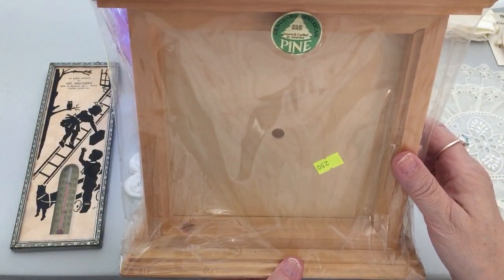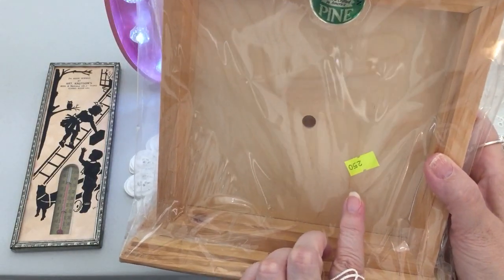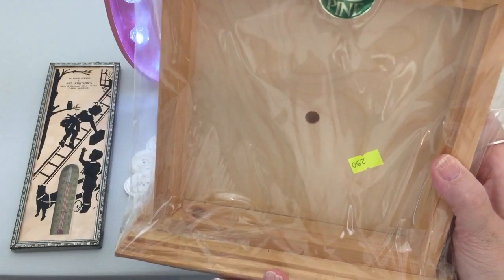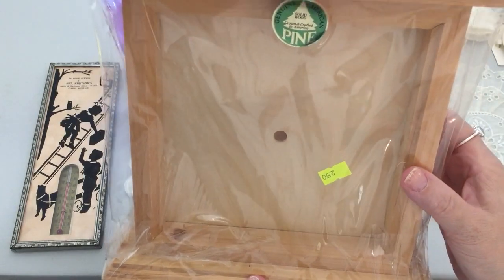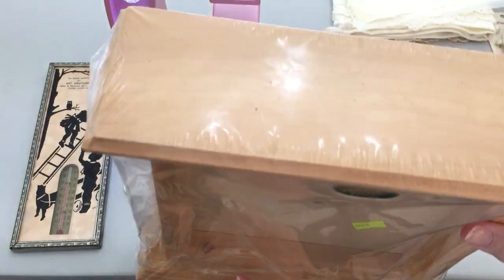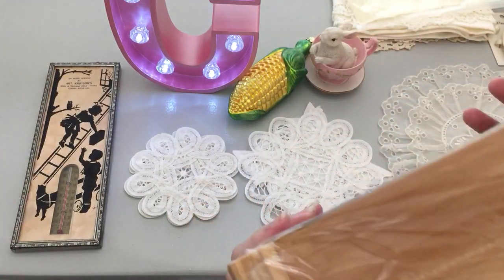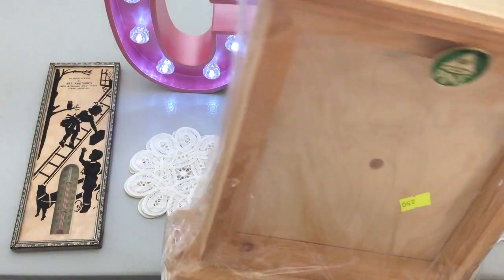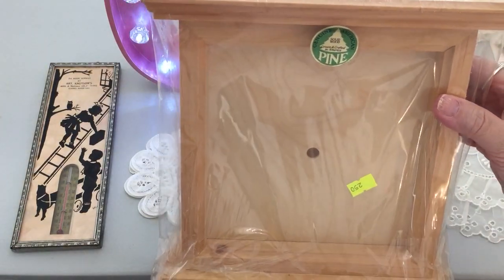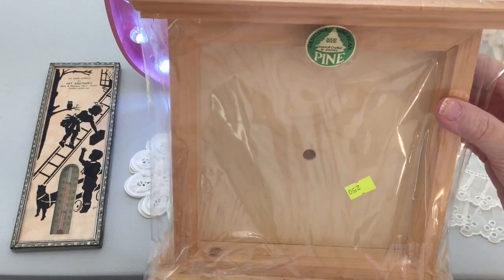I'm not sure though. They charge $2.50, but I think it ended up being like $1.95, worth every penny. It is solid pine, so it needs sanding and everything, and I'm not sure if I'm going to paint and then distress it or not. I'm just not sure, but very, very happy to find this. I almost screamed. I was so tickled when I was in that thrift store.